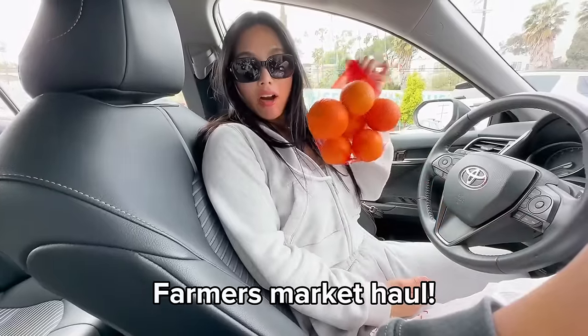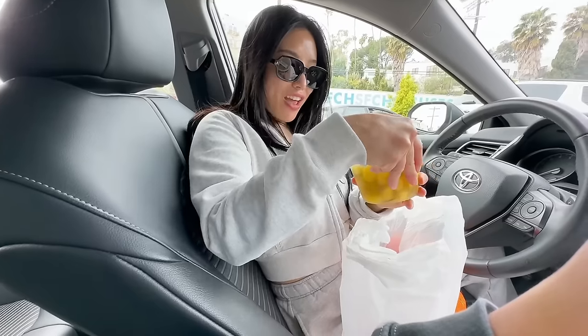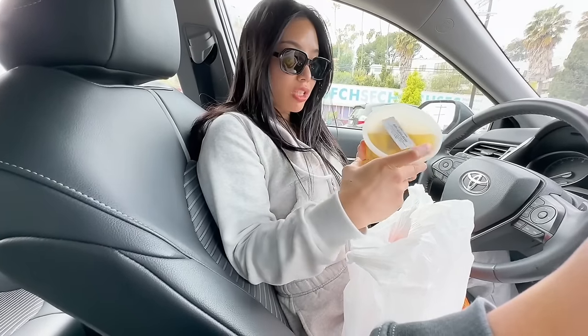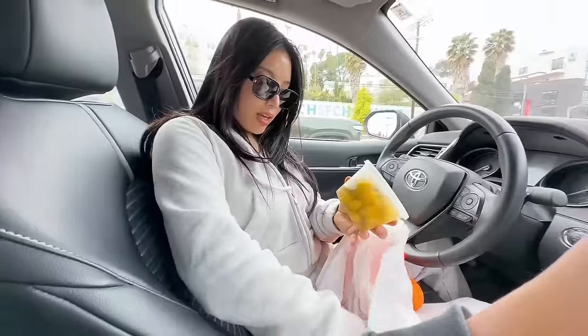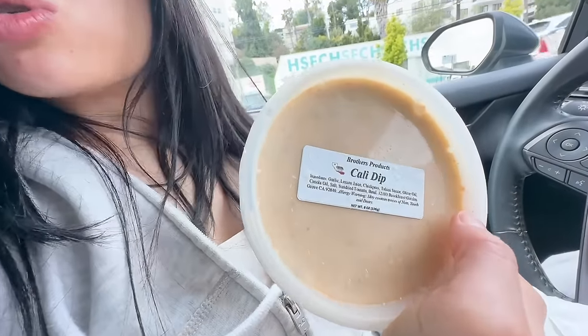Oh, that's like the best pressed juice I've had. We got Cara Cara oranges because this was so sweet, so juicy. And then we also got my favorite yellow peppers. Hopefully these are spicy. I could have honestly got so much from like Ralphs or something, but we'll see if this is any different. Then we also have Cali dip from the same vendor. This was so flavorful, so delicious.